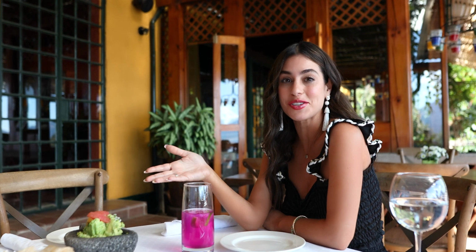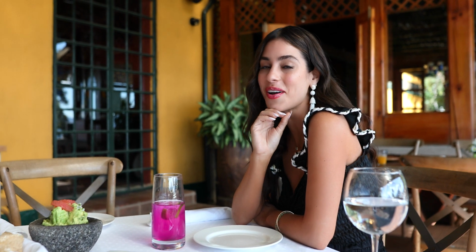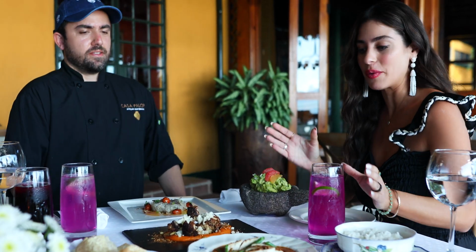I'm very proud of our two little appetizer dishes, and I'm excited to see what he has in store. He's bringing two more authentic Guatemalan dishes. So a really amazing, authentic Guatemalan meal. So we made the ceviche, we made the guacamole, and now we have two other dishes.